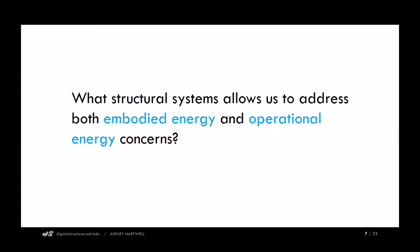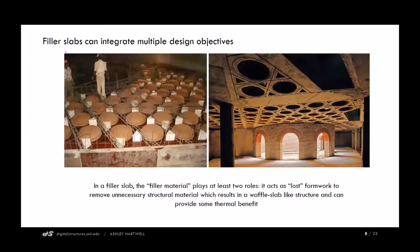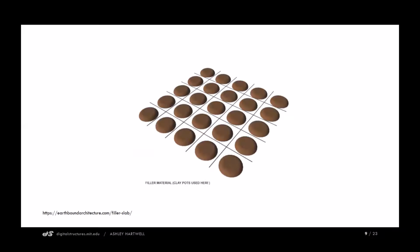So what structural system allows us to address both embodied energy and operational energy concerns? In a filler slab, the filler material plays at least 2 roles. It acts as lost formwork to remove unnecessary structural material, which results in a waffle slab-like structure, and can provide some thermal benefit. This technology was popularized by British-born Indian architect Laurie Baker, who proposed a solution to reduce the amount of concrete used in roof systems and therefore the overall cost.